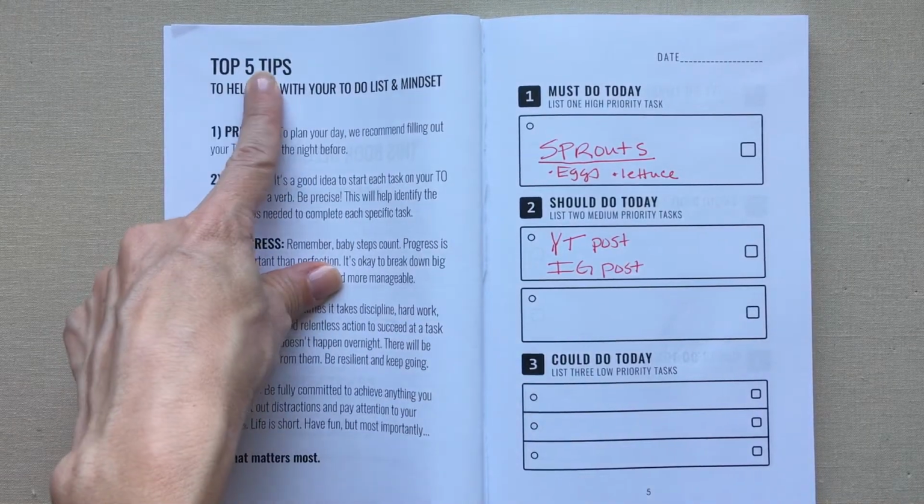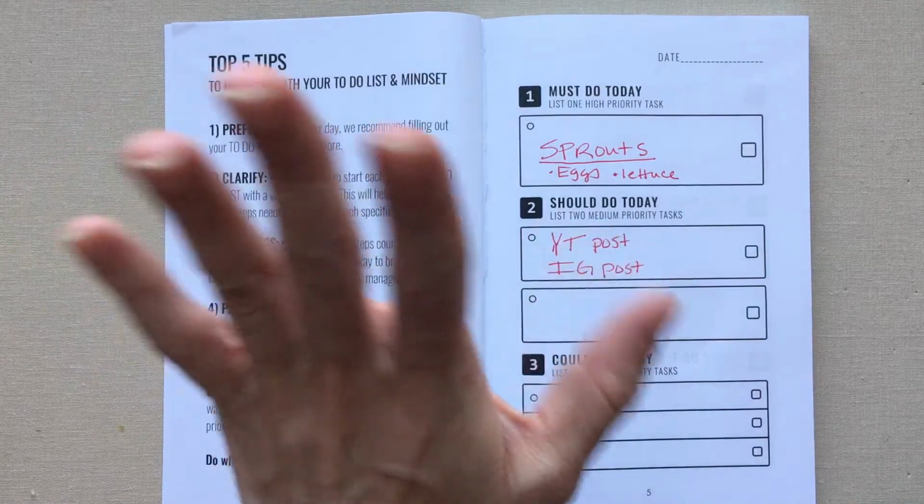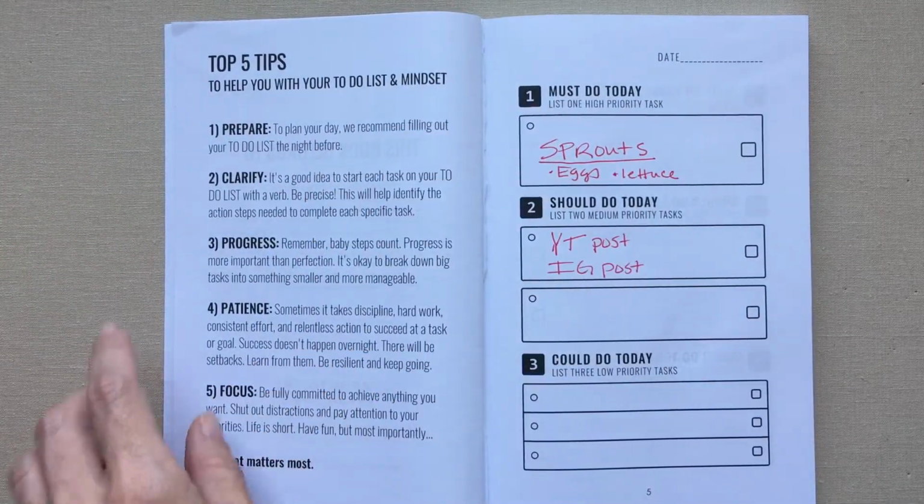Okay, let's go through the top 5 tips. And if you don't want to go through these tips, then that's fine. You can check out now. You've already seen the whole book.